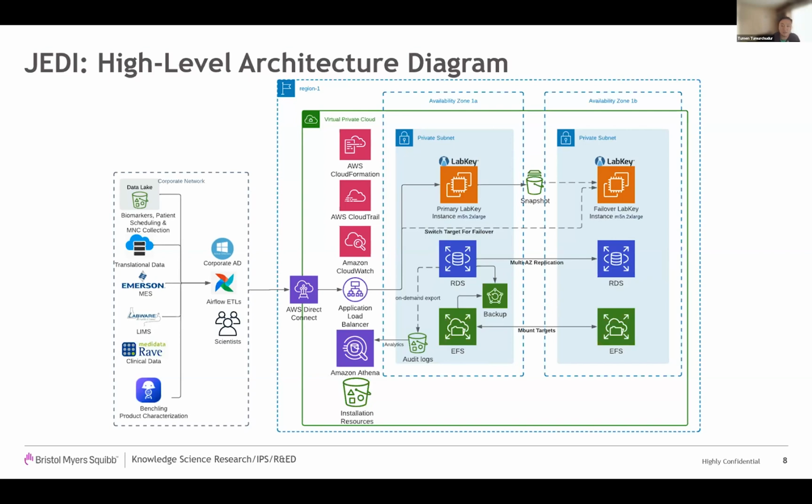The primary data storage for the application is a PostgreSQL RDS instance. Almost all of our clinical and translational manufacturing data are loaded into LabKey data structure stored in this Postgres database. However, there are some flat files containing data that's not parsed into tabular format, such as images or PDF files. Those are directly loaded as simple files to LabKey, which stores them on a mounted EFS, Elastic File Storage System. So this enables highly scalable and reliable storage for files. And backup policies are in place for EFS and RDS, and RDS and EFS are both available for direct mounting to the failover instance in a secondary subnet if required.